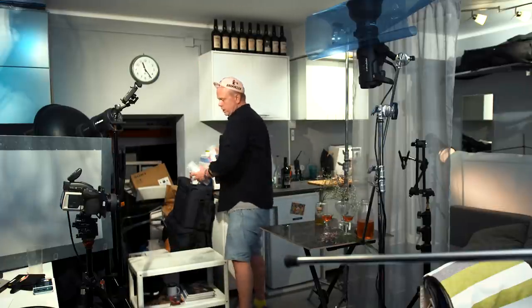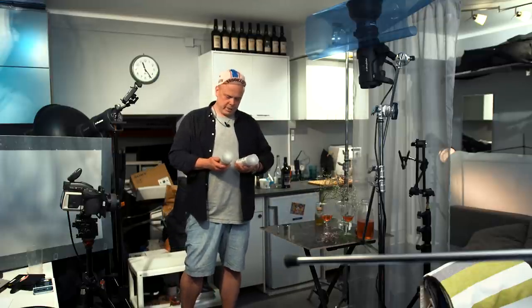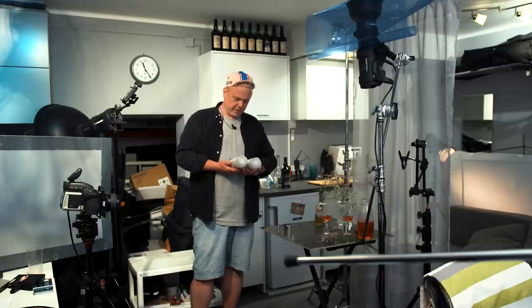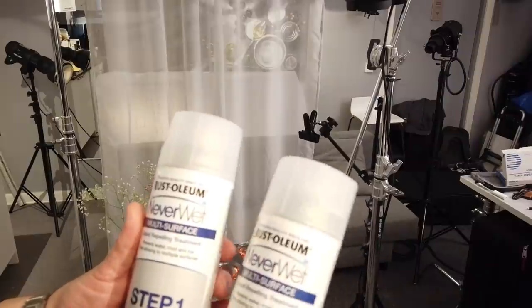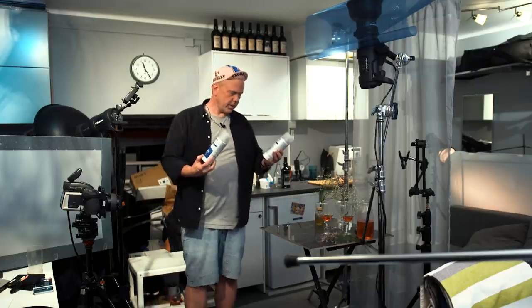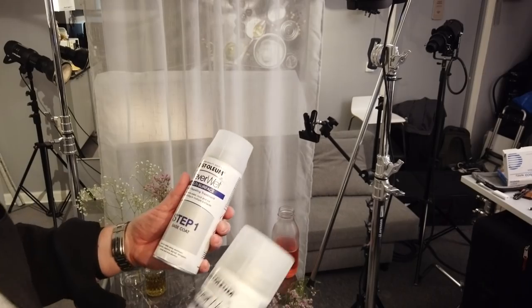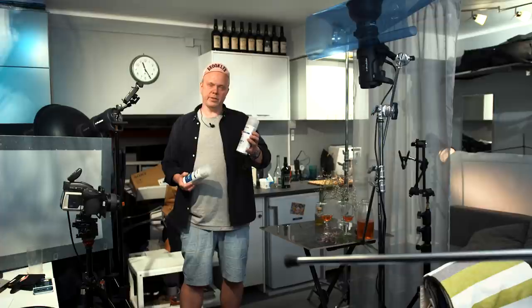Yes, what I'm using to make it look frosty is a bit of an expensive solution. I know there are other ones, but this is never wet. Step one, base coat and top coat, step two. And you never get wet. You spray this on shoes and then they don't get wet. The water just... So I use step one because I don't want the water to go away. Base coat, never wet. Okay.